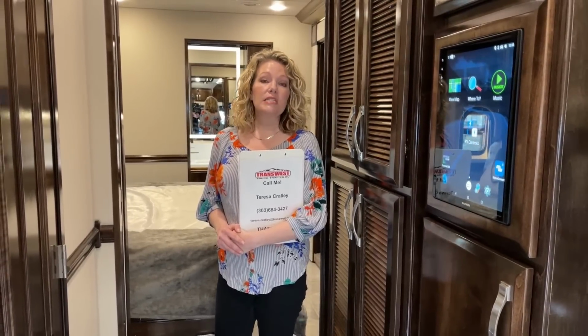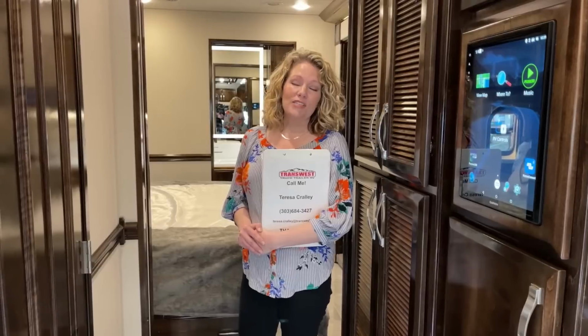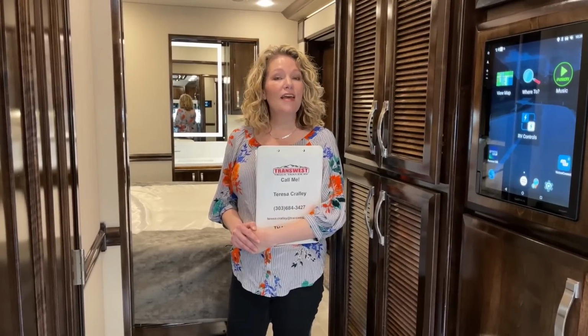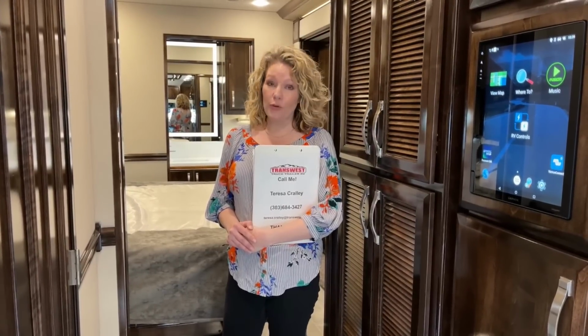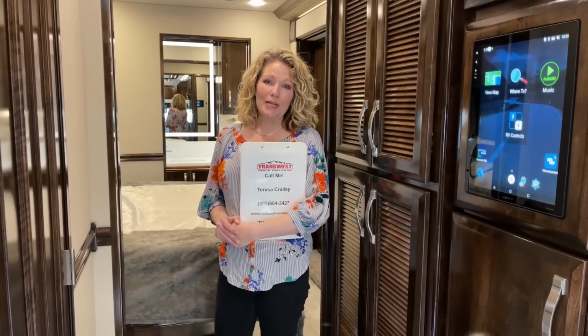This is going to have a 600 horsepower DD16 Detroit diesel engine. It also has the 4000 Allison series transmission, and we have a 40,000 pound towing capacity. The hitch that's on this particular coach is only rated for 30, but know that you can bump it up.